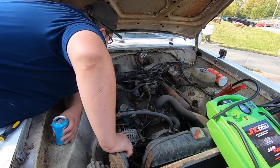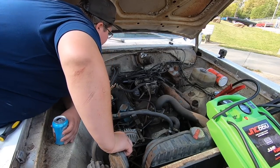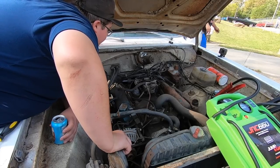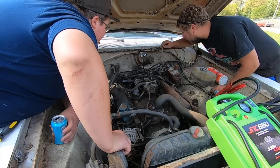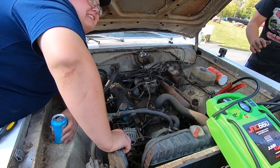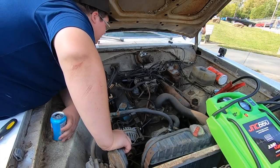The points gap looks good. Oh, hey, I see your problem, bud. What'd you find? Your points aren't closing all the way. It's too far open. They're not closing all the way. Damn, I thought I had that set pretty well. You watch it, see where he bumps his high point at. All right, bump it to the high point. Yep. Because it's not closing all the way.